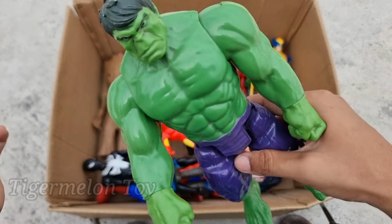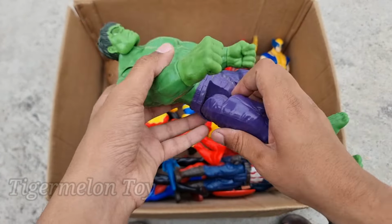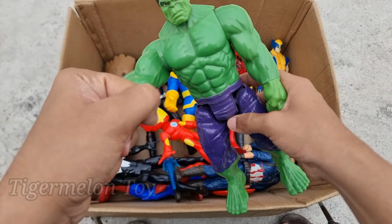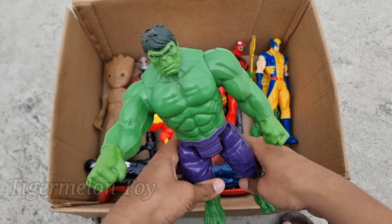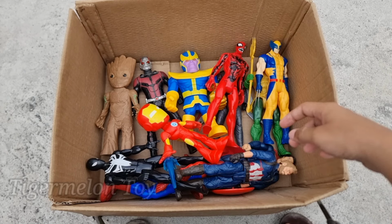Wow, guys, the incredible Hulk Smash is very amazing. He has a full green, shiny body. Look at the purple jeans he has. This is the very cool, incredible, angry Hulk Smash. Wow, he's amazing. Whoa, he's very cool. Now, let's see who is next here, guys.